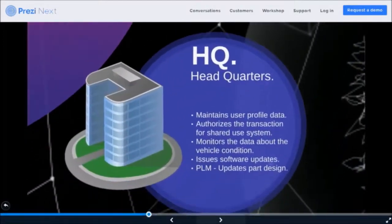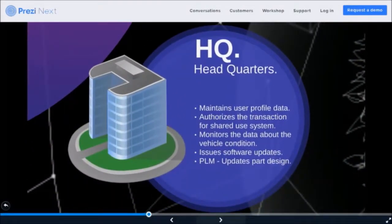Next. The headquarters basically maintains the user data. It authorizes the payment portal. It also monitors the data and the functioning of the vehicle, and the data is used for other PLM uses. It also issues software updates for the vehicle for continuous development. So this is the IT infrastructure for our project. The next slide will be continued by Camelia. Thank you.